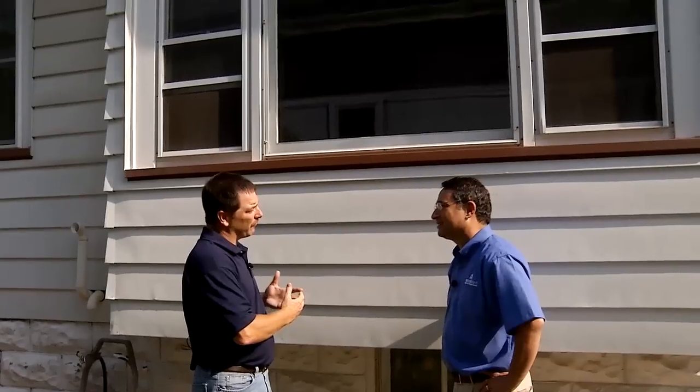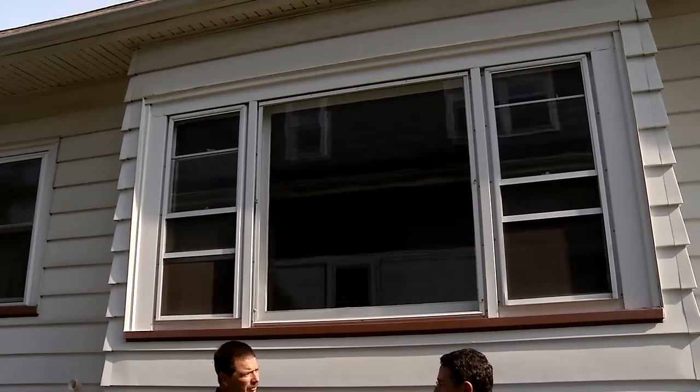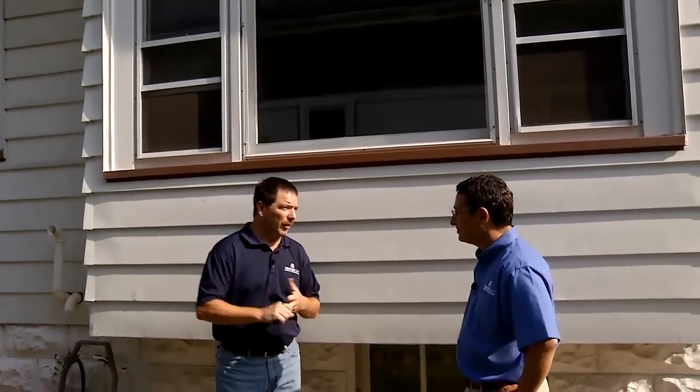Well, Todd, we're here in West Allis in a home that's a typical bungalow style house, 75 years old. The customer here had a couple of issues. First of all, on the inside of the home in the wintertime, there was some air infiltration coming through the windows. And in addition to that, there was condensation forming on the glass. To help alleviate that problem, they put plastic up over the window, and we see that all the time, right?